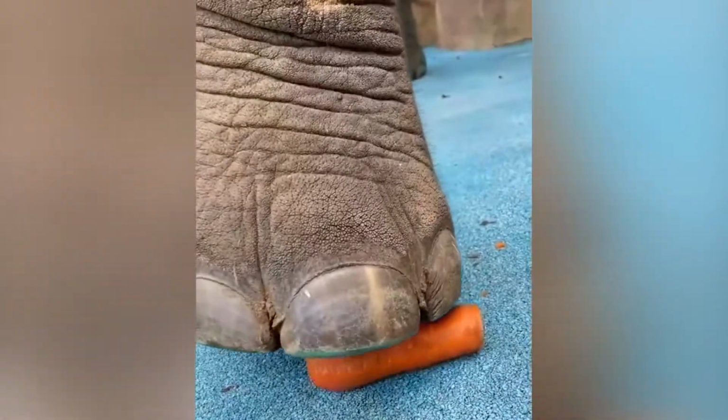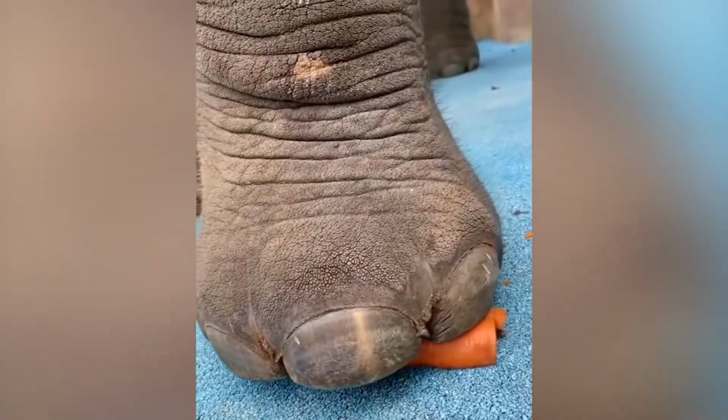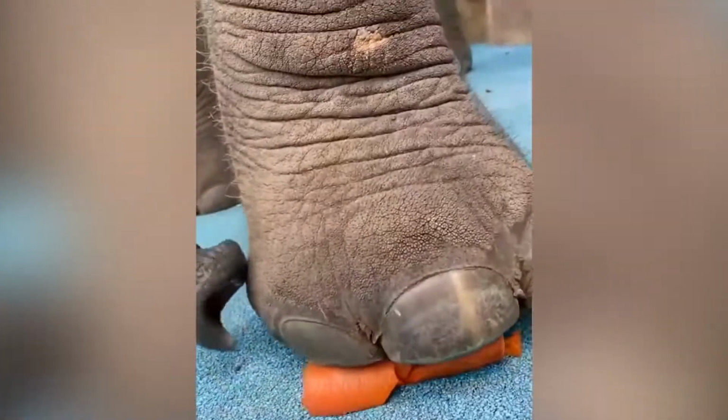Who said elephants were dumb? This video is proof that they could be just as smart as humans, using its weight to crush and soften a carrot before putting it into its mouth.